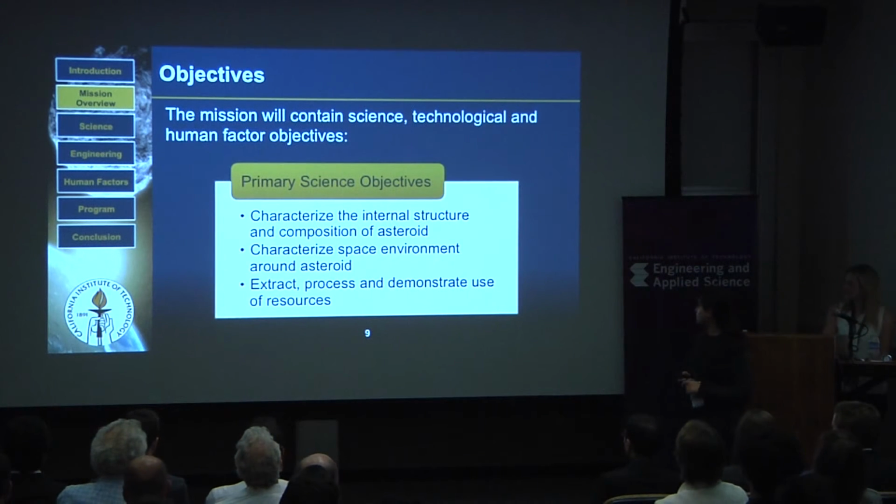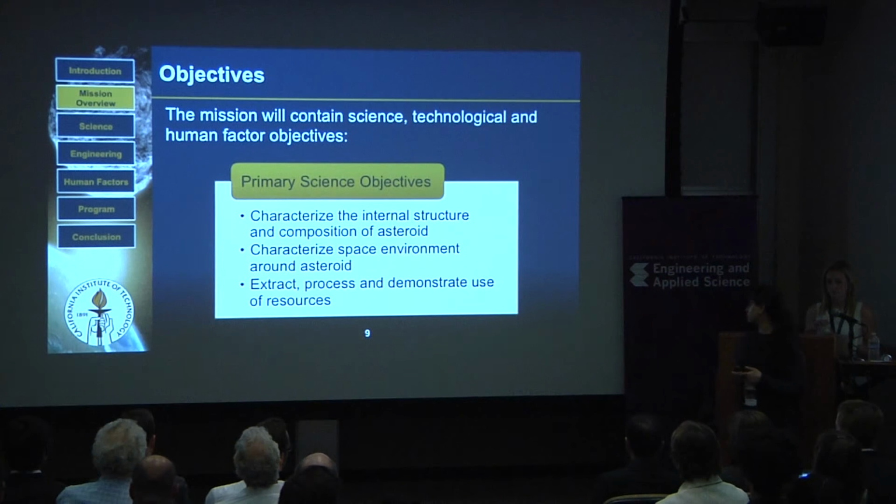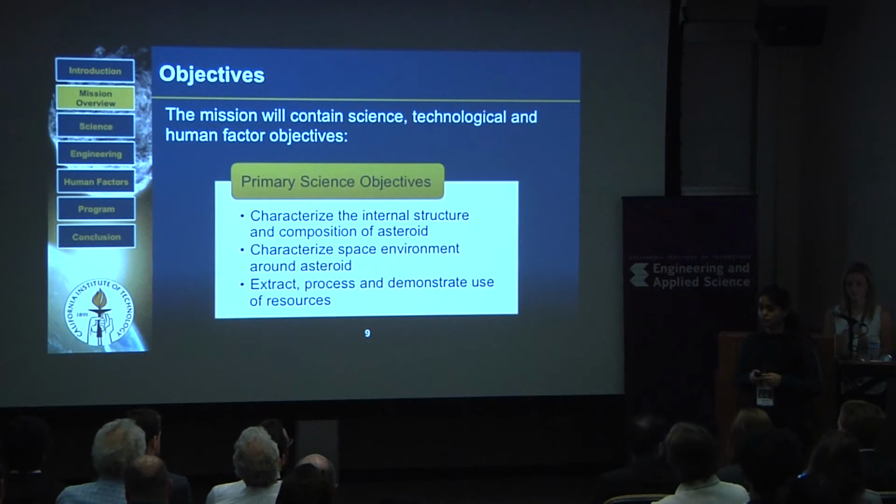Let's look at some of our objectives. We're going to look at science, technological, and human factor objectives. Our primary science objectives are to characterize the interior surface and the composition of the asteroid, to understand the space environment around the asteroid, and to extract, process, and demonstrate the use of the resources. Our secondary science objectives are to understand the origins of the solar system and also to demonstrate planetary defense and contamination protection.